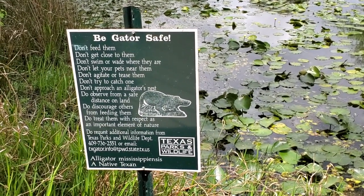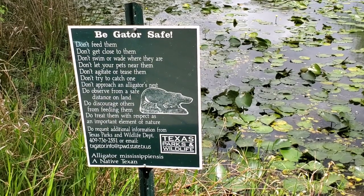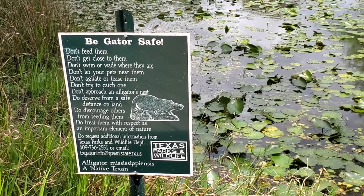On the Facebook page, it had said that they spotted a gator in 2018, and I didn't see any updates. Evidently, they multiplied.